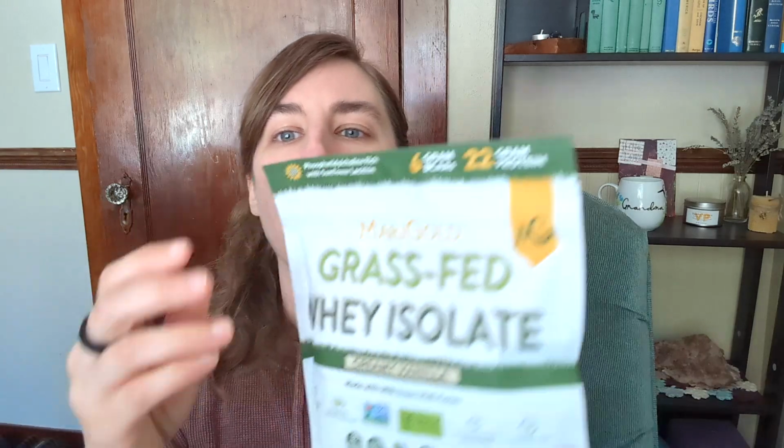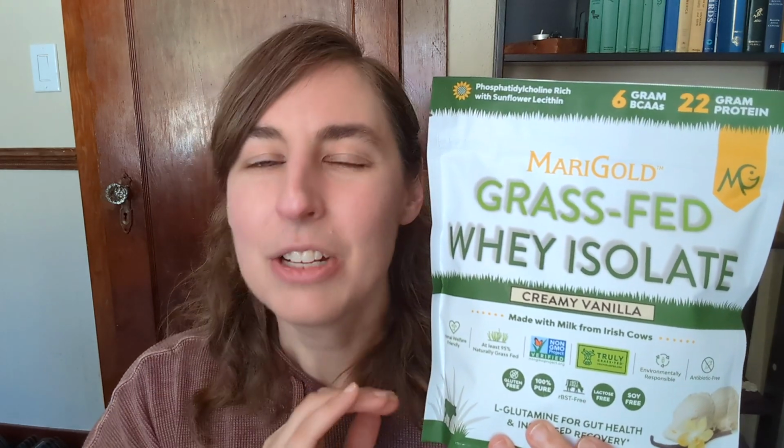Next up is Marigold Foods. Their flagship product is their whey protein, and same kind of thing. I use this in my yogurt. I also enjoy adding this to my keto chow shakes if I want to bump up the protein. They have a lot of delicious flavors. This is just a super high quality whey protein, so a great way to bump up the protein in your diet if you struggle with getting enough protein.